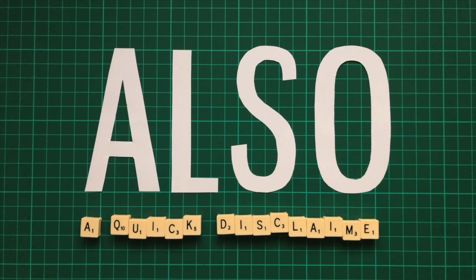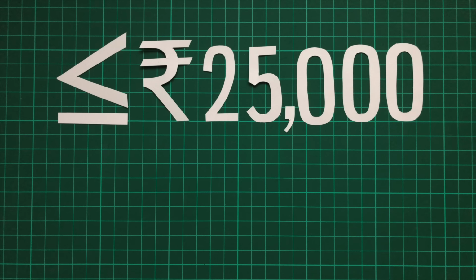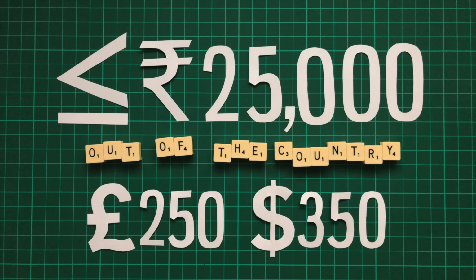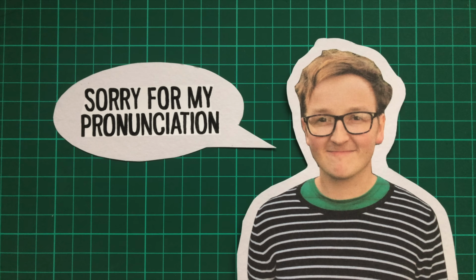Also, a quick disclaimer, I've been getting a lot of comments about the legality of taking rupees out of India. As of February 2016, the Indian government allows you to take up to 25,000 rupees out of the country, which is roughly £250 or $350 worth. So yes, having a small amount for a personal collection is perfectly legal. I'd also like to apologise in advance, in case I pronounce any places, names or words incorrectly.